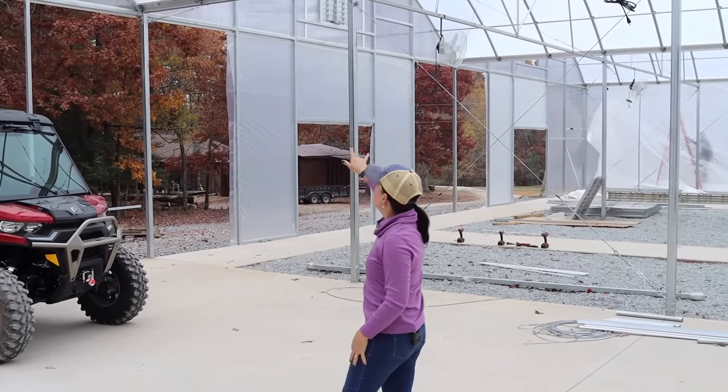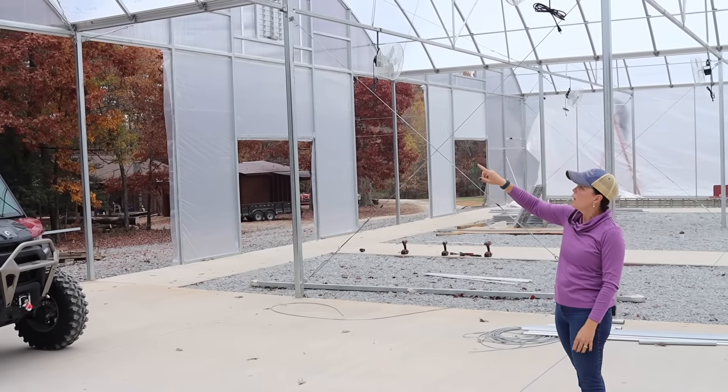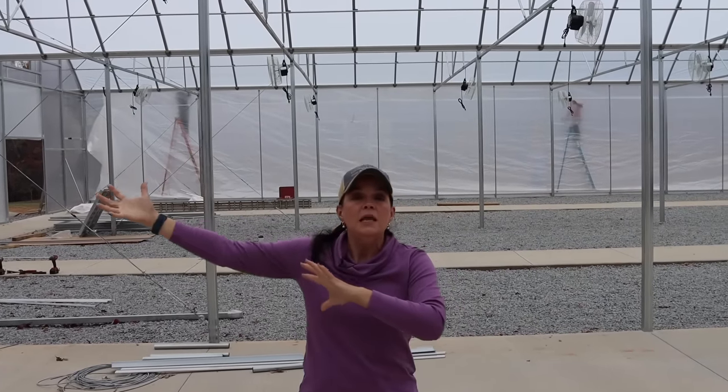Here on the first two, they've already got the shutters up. Those shutters up there at the top, there are fans on the backside. We'll show you that in a minute. When the fans cut on, those shutters open and it pulls the air back and forth. So that's for air circulation.